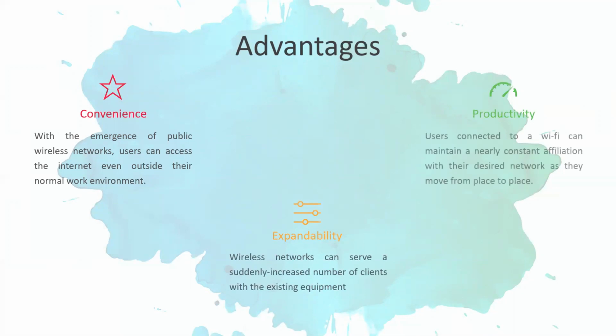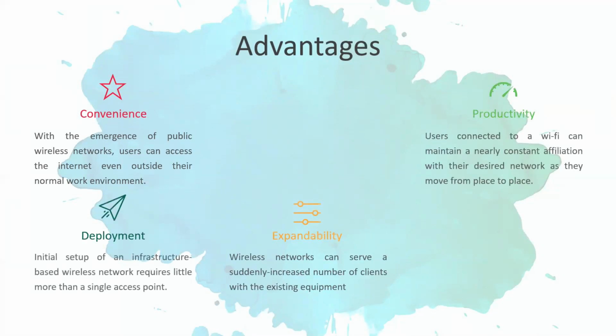The third one is productivity. This implies that an employee can potentially be more productive as his or her work can be accomplished from any convenient location, like their home or some other place. The fourth one is deployment. The setup of an infrastructure-based wireless network requires little more than a single access point. Wired networks, on the other hand, have the additional cost and complexity of physical cables being run to numerous locations.